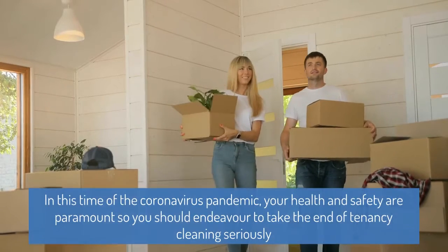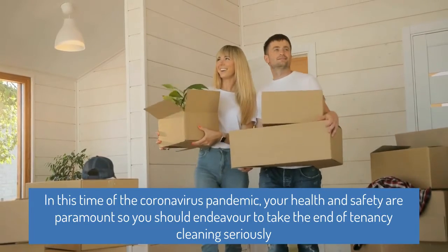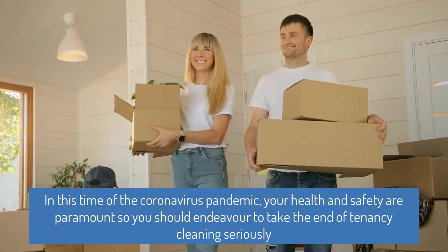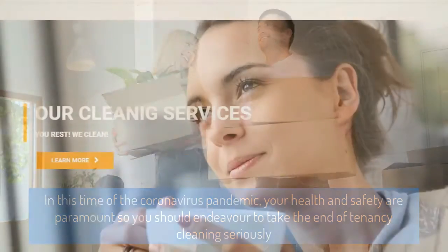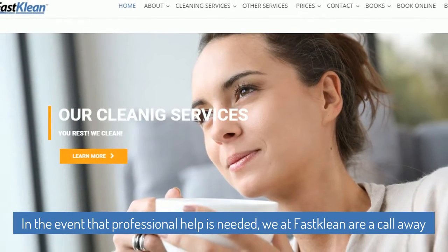In this time of the coronavirus pandemic, your health and safety are paramount, so you should endeavor to take the end of tenancy cleaning seriously. In the event that professional help is needed, we at FastKlean are a call away.